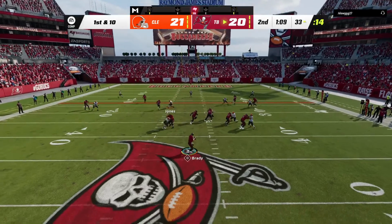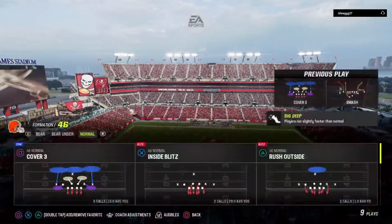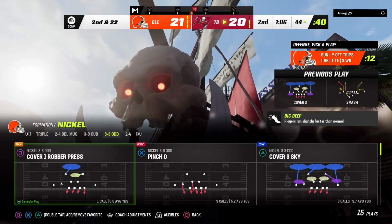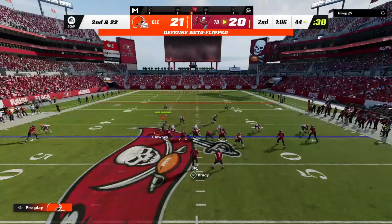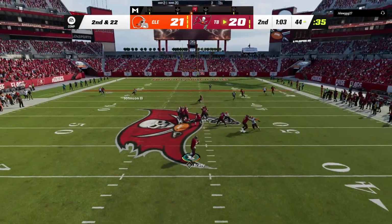On first down, Brady. And the Browns pressure gets to him that time, and he's going to go down. Now the Bucs going to use the first of their timeouts. It's just their first, so they'll have 2 remaining here before we get to halftime. That huge loss on the sack makes this job much more difficult. It's now second down and 22 yards to go.